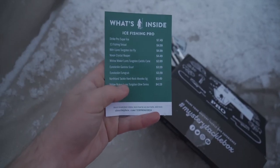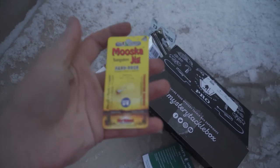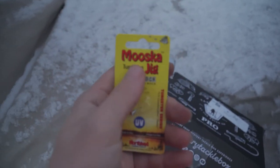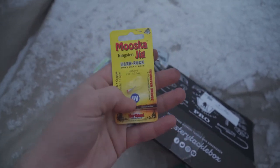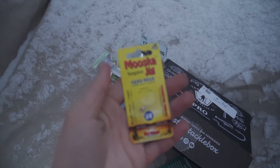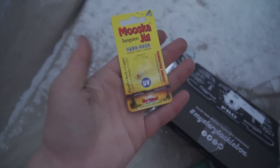Next thing, guys, the Northland Tackle Hard Rock Mooka Jig. Can this box get any better? Seriously. I was going to turn around, but I have the thing on. But can it? Look, little tungsten jig. It's going to catch fish, for sure, no question about it. They're really doing a good job of sending really useful stuff. So I'm hyped to use this stuff.